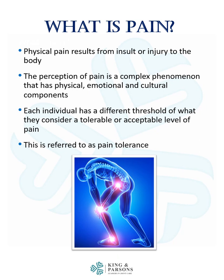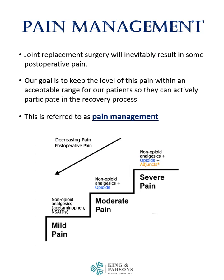Each individual has a different threshold of what they consider a tolerable or acceptable level of pain. This is referred to as pain tolerance. Joint replacement surgery will inevitably result in some postoperative pain. Our goal is to keep the level of this pain within an acceptable range for our patients so that they can actively participate in the recovery process. This is referred to as pain management.